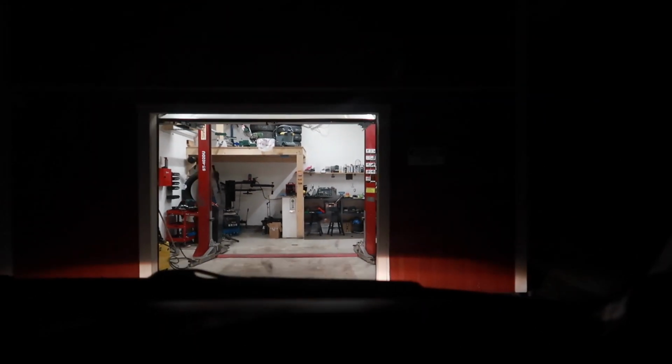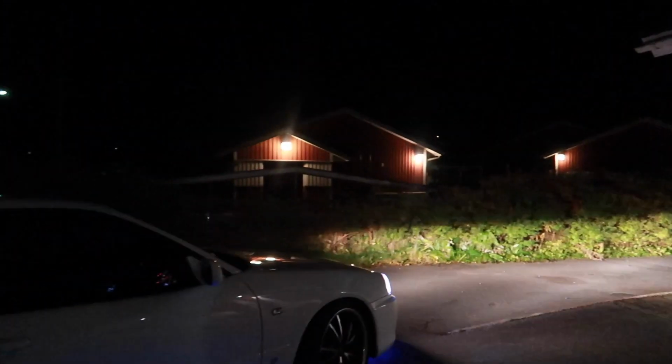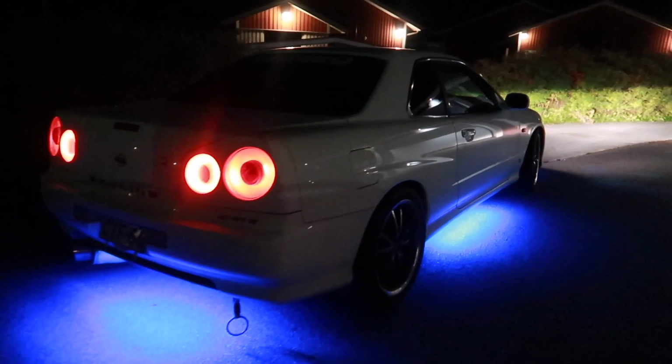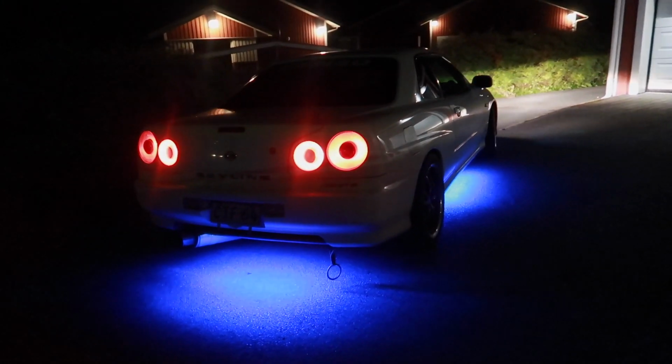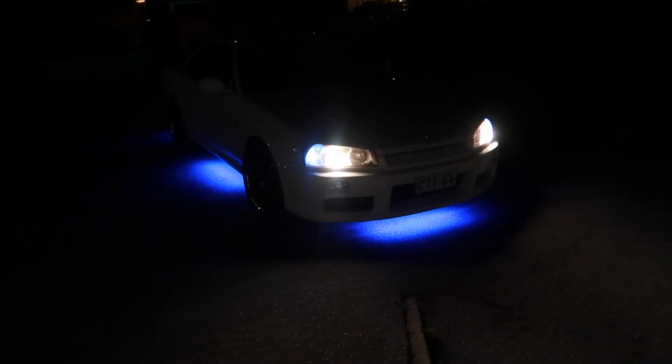Well, if you put new coilovers on your car, I guess you go for a test drive before you go to sleep, right? So, we're going to check how it feels. Well, you can already feel that it is a lot stiffer. Holy shit. Blue underglow on. Definitely already have a little bit more race car feeling when driving it out.